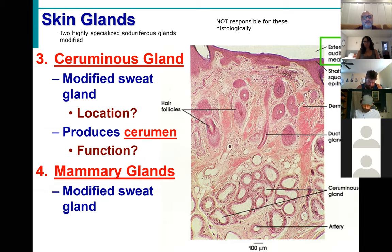So the last one are the mammary glands. Where are the mammary glands located? Your breasts? Yeah, in the breasts, absolutely. Both males and females have them. However, males and females who have never been pregnant, these glands are in an immature, inactive state. Not only are they inactive, that they're not producing milk, but they're immature. They're not capable of producing milk.